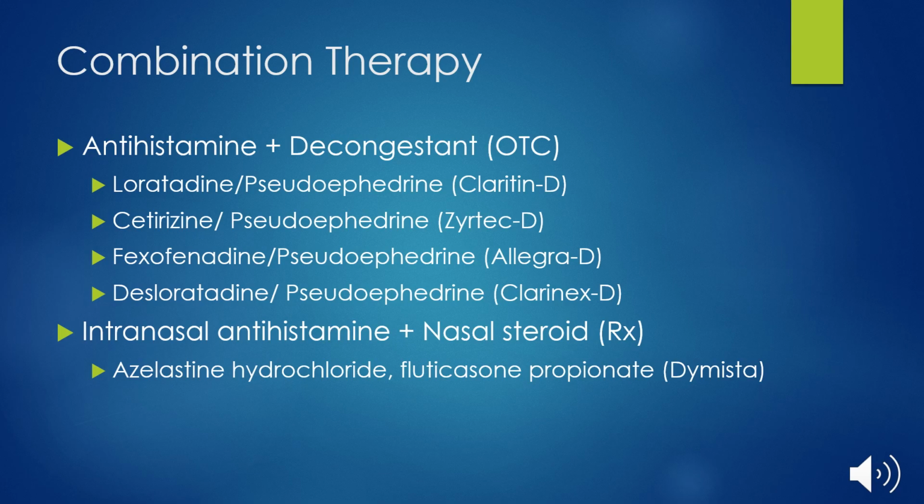That is very nice to have it combined into one pill for patients that don't want to take a lot of different pills. And then also I wanted to mention the intranasal antihistamine plus nasal steroid is prescription called Dymista. I think this is pretty expensive still, brand name only, so you may need to look for coupons or things like that so that your patient can afford it. It's a great medication, but a lot of times insurances may not cover it or maybe a high copay, so that's just a consideration.